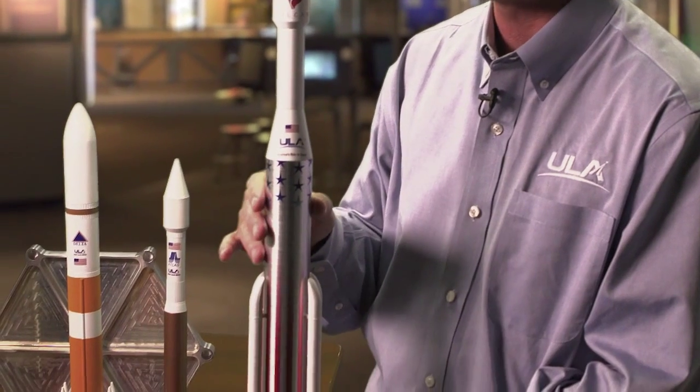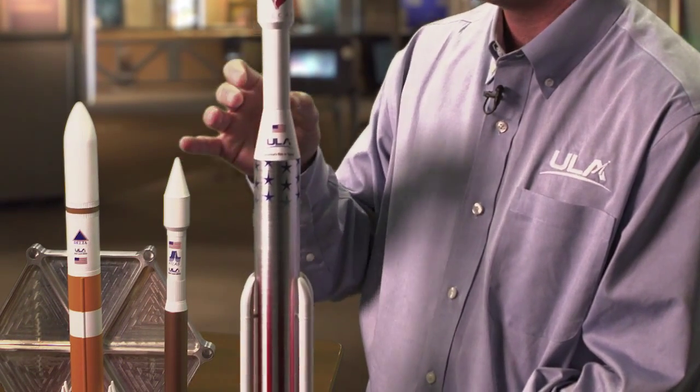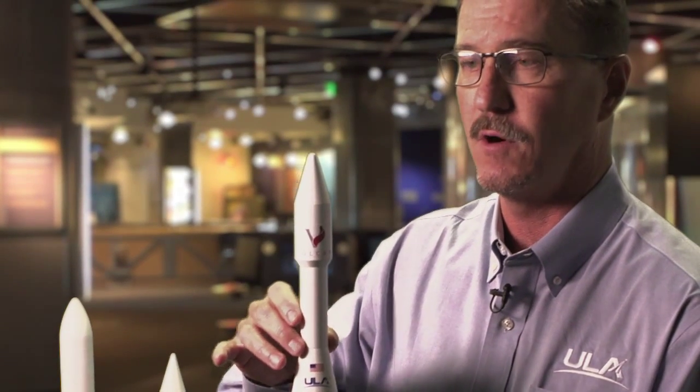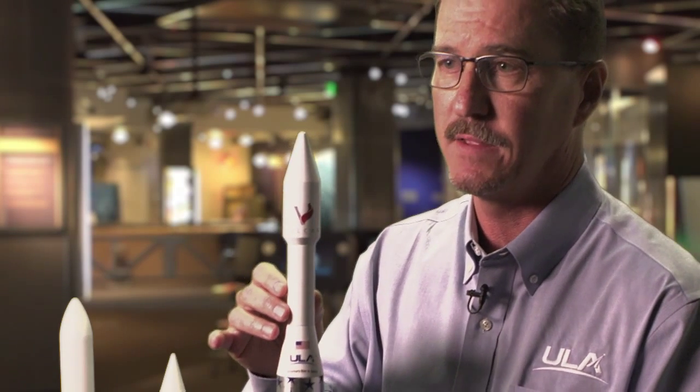But all of these rockets are 2 stages. So we have the first stage, or the booster. It separates right here at this split line. Then the upper stage ignites, and it takes the satellite all the way into orbit. And it may ignite many times, depending on the type of orbit that we need the satellite to be in.